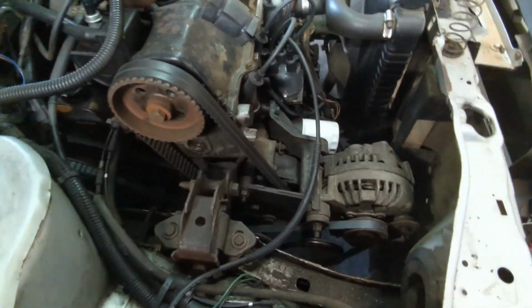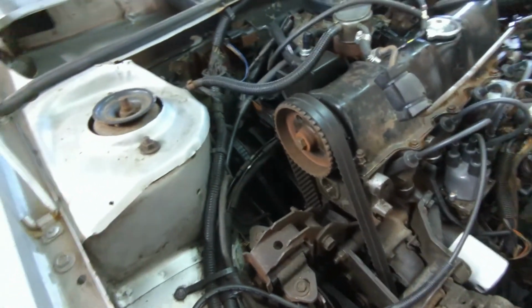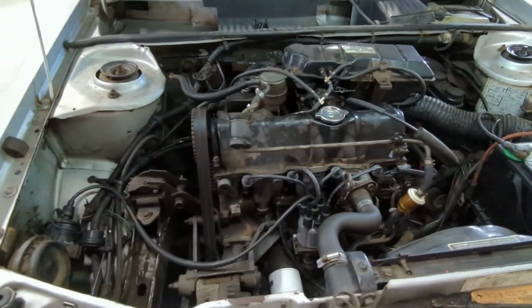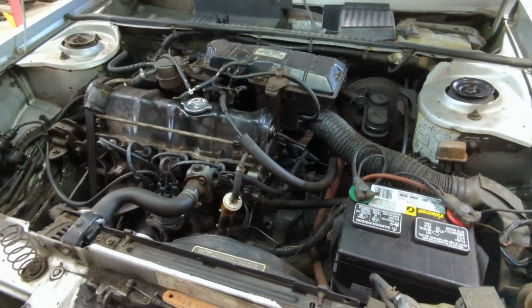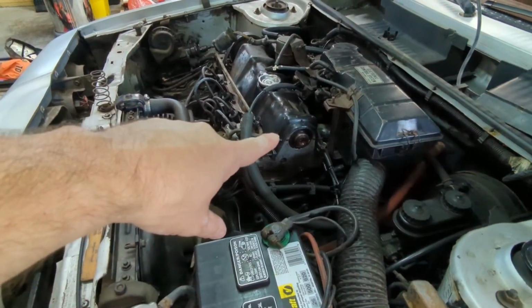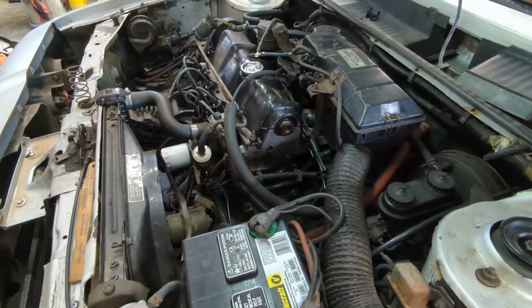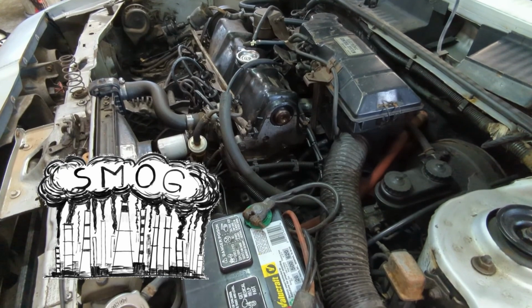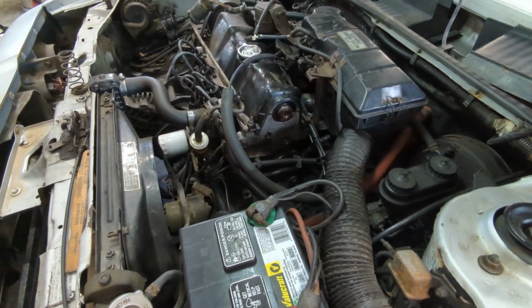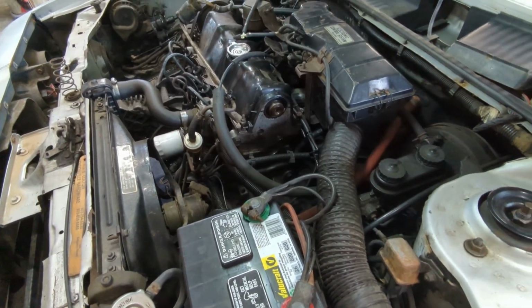Timing belt, alternator, got your power steering pump over in there. When I first got this, I was a little confused about this. It seemed like there was some stuff missing right here, and actually there is. There was a smog control system that used to go on that side, and somebody went ahead and removed it. So apparently this thing is now bad for the environment.